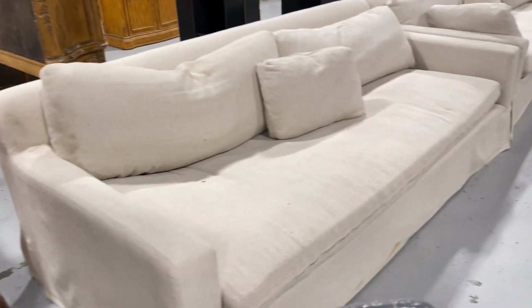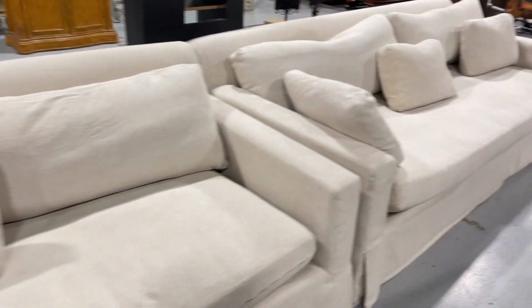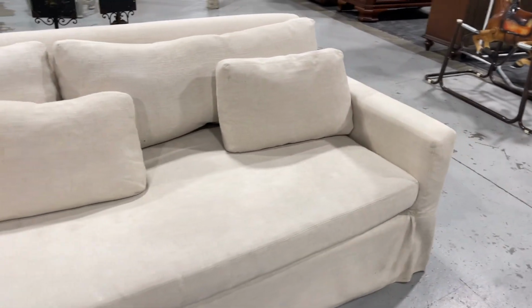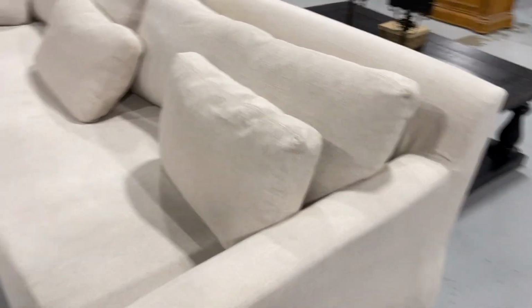And I'm telling you, the pictures in the video do not. Okay, my camera stopped right when I was having a moment over my linen, slip-covered, cream color, amazing sofas that I found. Two matching. They're almost 8 feet long. I don't know if I can pass them on. I may have to sell other furniture that I have to fit them in my house.